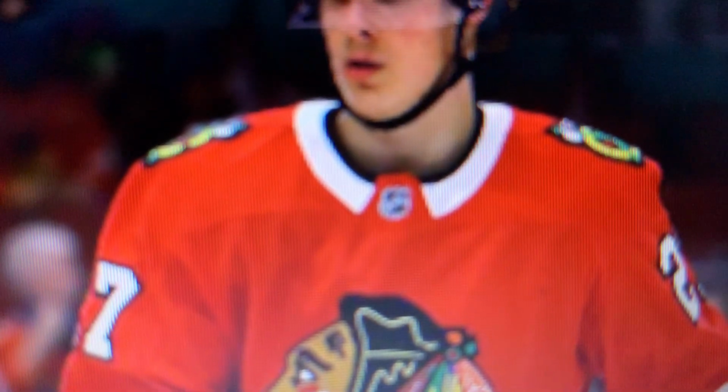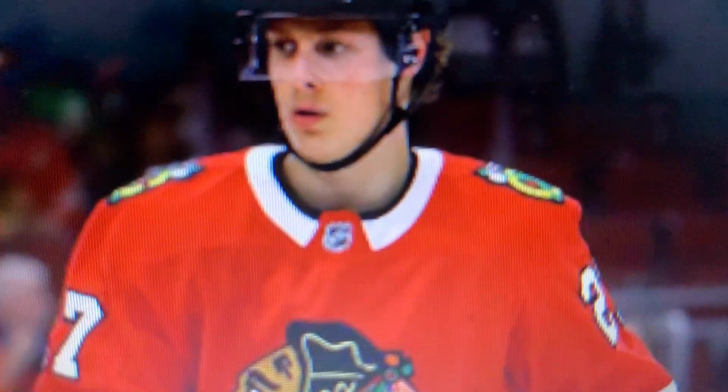Just horrendous. And here's another photo, and maybe a better close-up photo of the collar on their home jersey. I mean, that's just horrendous. It's horrible. And thankfully, the Blackhawks have listened to their fans and have come up with the best compromise that they can right now with the current Addy Zero uniforms.